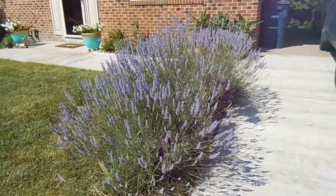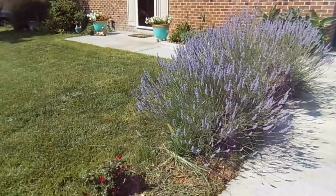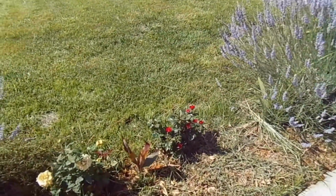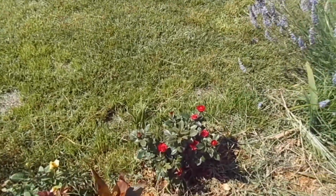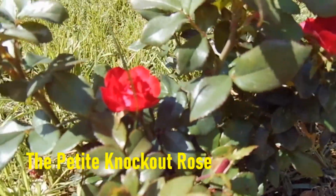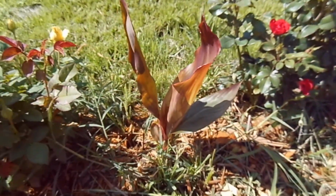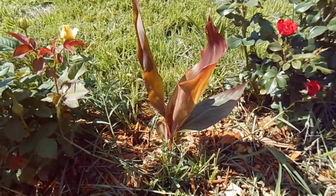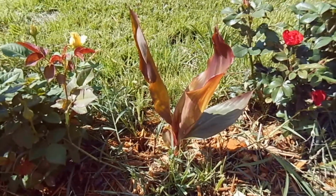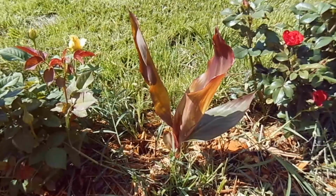So you can see here, these are humongous lavender bushes, and I have two of them. In between, I've planted some miniature roses, and this is a red variety here. See that there? And then this canna I had planted about 2 years ago, and it was supposed to bloom orange flowers, but it never seems to get tall enough. Maybe this year we'll have better luck. But it came up from overwintering.